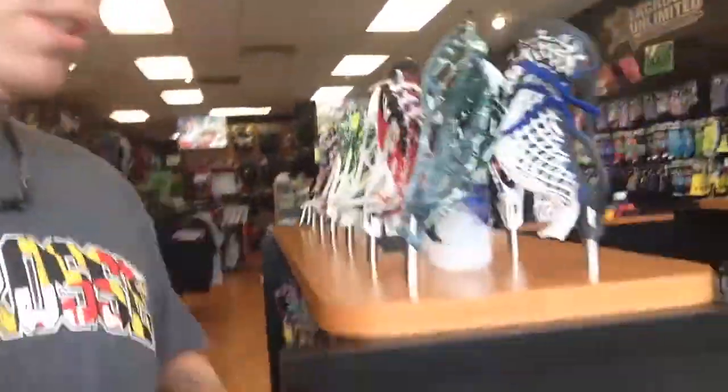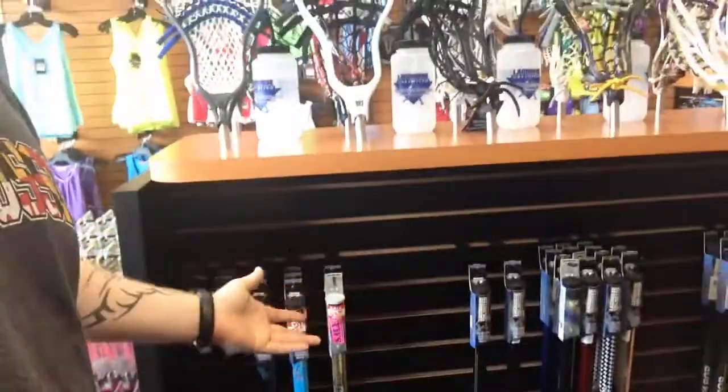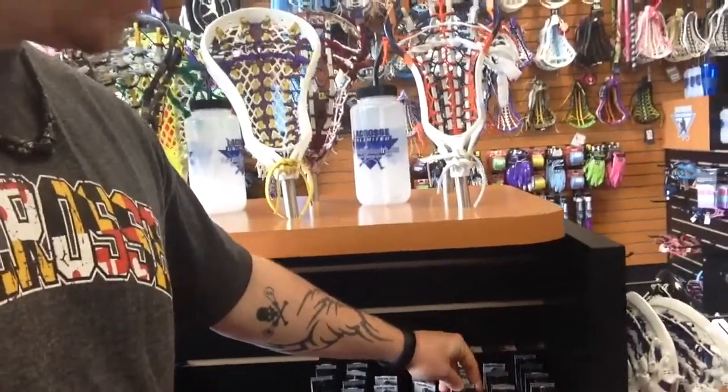Come around more, there's more mouth guards. And then you have more customs on the other side, and then you come into the shafts. The shafts are pretty nice. Kind of low on shafts right now, just in the store alone, because basically people buy us out of all of our stuff. There's a lot of sales going on and off lately, so people are just buying.